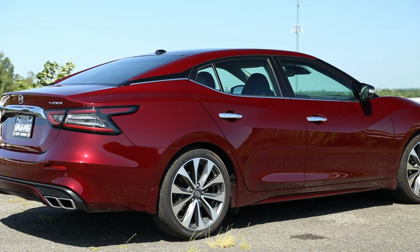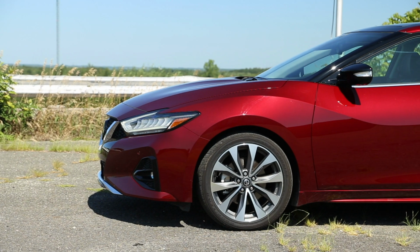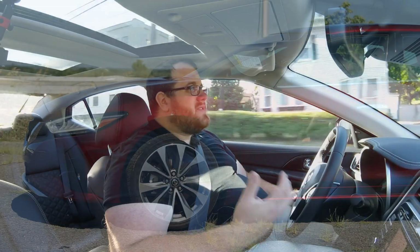Almost 1,000 miles, and we still have to go home. That's going to be another 300 to 400 miles. So we're looking at about 1,400 miles total driving with this car. That's a lot of time in a week with a vehicle to be able to understand how it works, how it feels, everything about it.